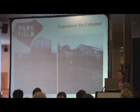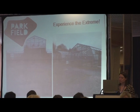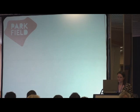Behind the old Parkfield house down on the seafront, which I'm sure most of you know, there was approximately 17,000 square metres of waste ground, and as you can see there were some derelict greenhouses, that was an old gardening nursery. We put in a bid to produce this.